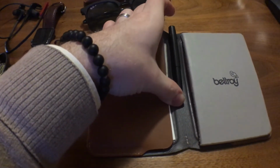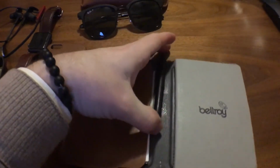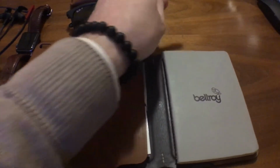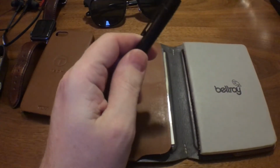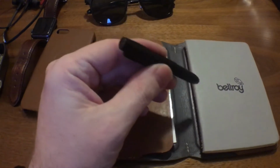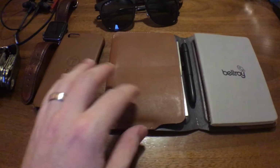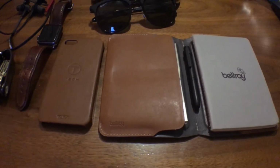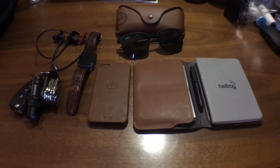This is a Fisher Space Pen. It's not the bullet, it's the flat top cap. This one comes with the clip attached. I'll try to remember and link it to Amazon in the bottom. But this is a great pen. I lost my other Fisher Space Pen, unfortunately, but I just had to buy another one because, you know, what are you going to do? So, yeah, that's pretty much my EDC.